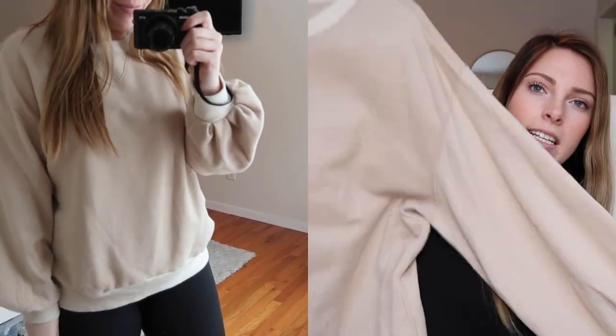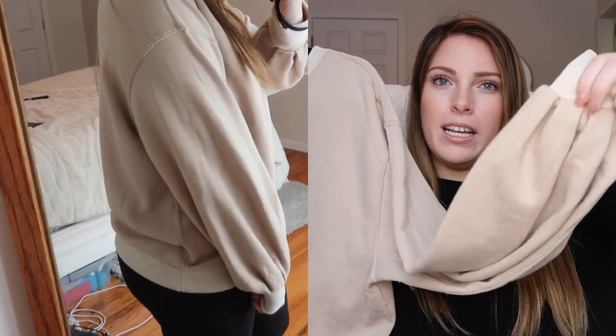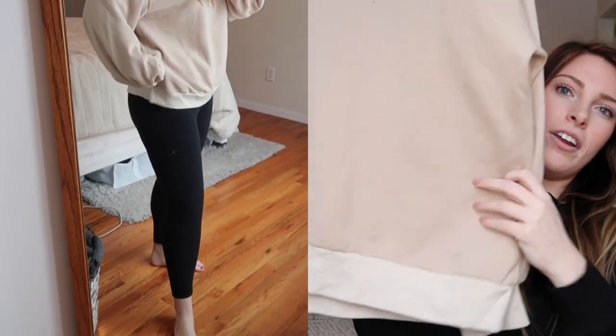They do have a slight balloon sleeve. Clearly that's something that I really enjoy, but it's just a plain black sweatshirt. And I do also have it in this cream color. It's beige and then cream on the collar. And you can kind of see it a little bit better here. And this is what the sleeves look like. As you can see, it's that pleated balloon sleeve. And then it also has the cream colored on the bottom.